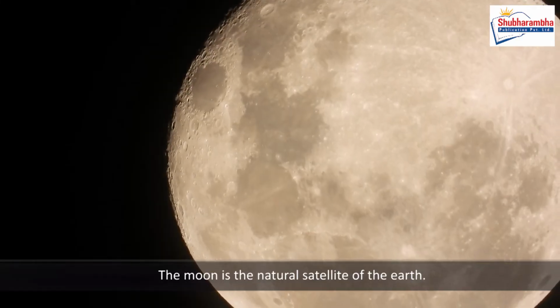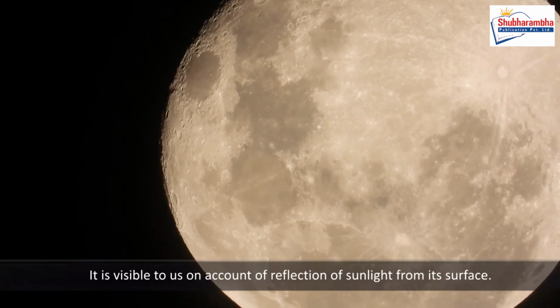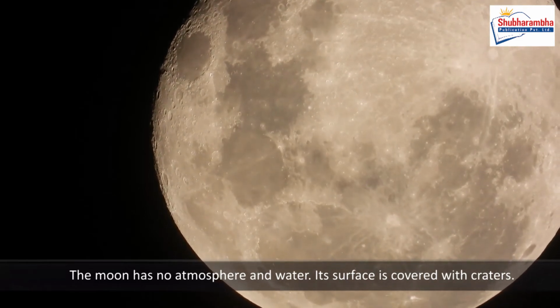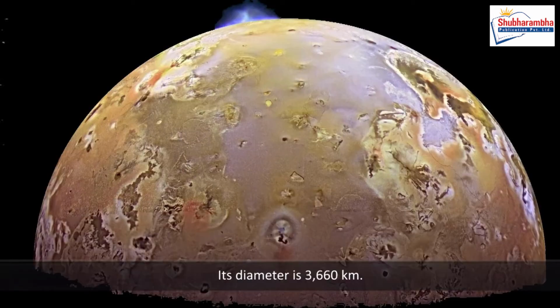The Moon. The Moon is the natural satellite of the Earth. Like planets, the Moon has no light of its own. It is visible to us on account of reflection of sunlight from its surface. The Moon has no atmosphere and water. Its surface is covered with craters. The Moon is about 384,000 kilometers away from the Earth. Its diameter is 3,660 kilometers.